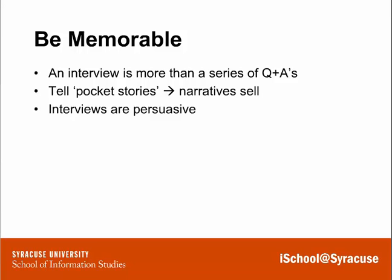Communication 101, persuasion theory informs us that narratives sell. Think about your most favorite commercials on TV. They're telling a story. They're selling you the product. After all, interviews are more than just informative, they are indeed persuasive. The interviewee is trying to persuade the interviewer to sell their skills, their talents, and achievements to the interviewer.